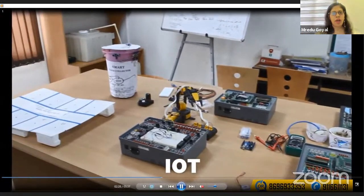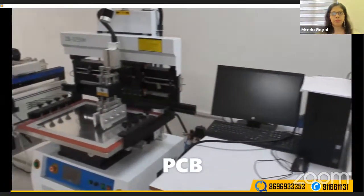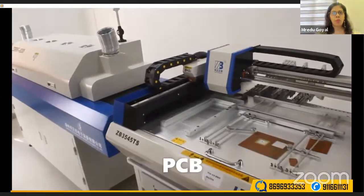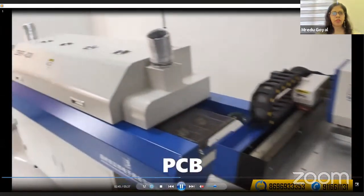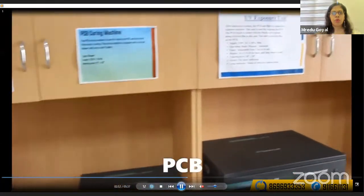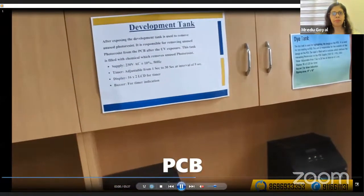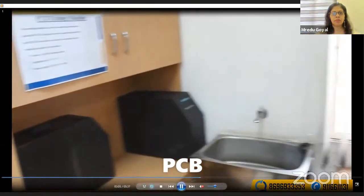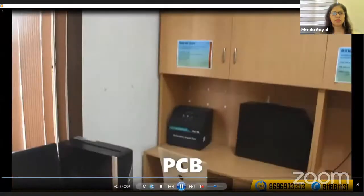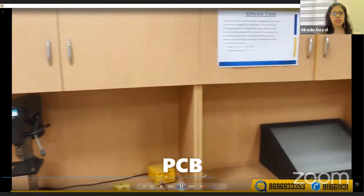This is a student project of the IoT lab, Smart Dustbin. It was very well covered by the media. This is the PCB designing and manufacturing lab. This is the component mounting section. You are having a view of the chemical process and milling machine section from the PCB designing and manufacturing lab. Students have hands-on experience in these labs.